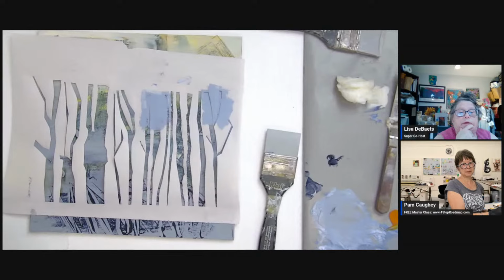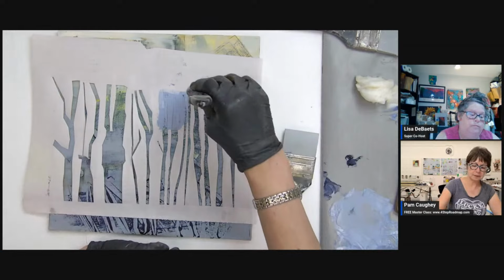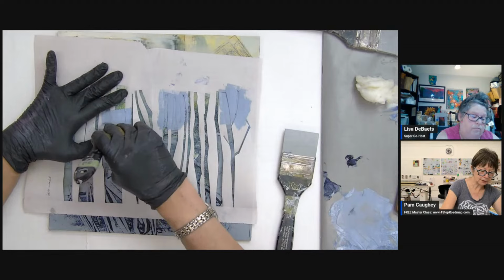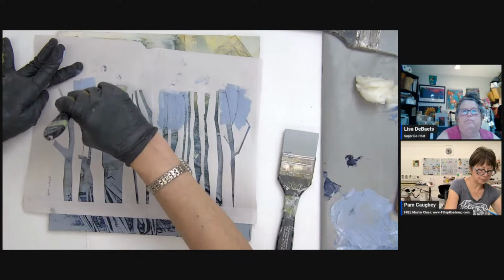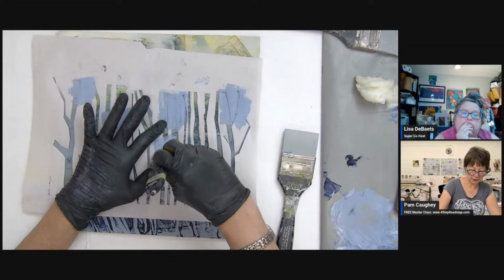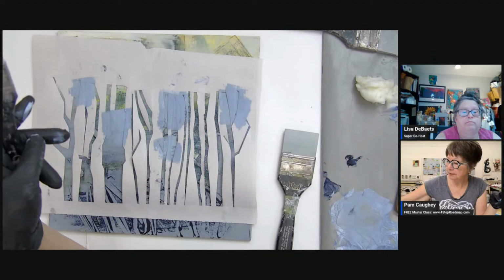Excellent. Okay, so now I'm applying the paint. And notice I'm not just taking this one value and putting it all over the top, because to me, I want more variety. So I'm selectively coming into this stencil and putting it randomly in a way, because I want there to be some change. I want there to be some variation. So now that I've got that, I'm going to be careful not to move that stencil, right? It's okay if I do though, because no matter what happens, it's fine. There are no mistakes.